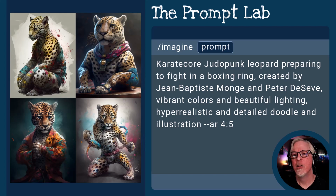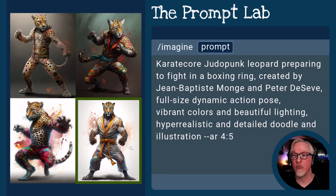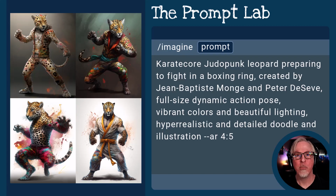Let's add back in full-size dynamic action pose. Not bad. All 4 of the images show the character's full body. All the characters are in an interesting pose. Leopard number 4 is even looking at the viewer, which creates direct engagement. We even have some fun martial arts uniforms, thanks to our use of core and punk.